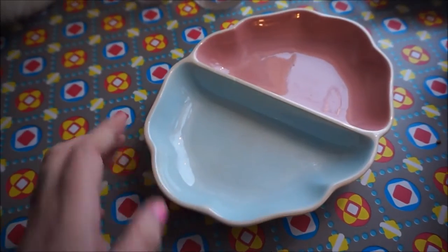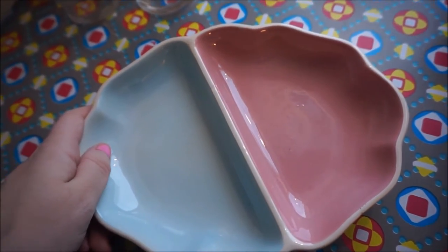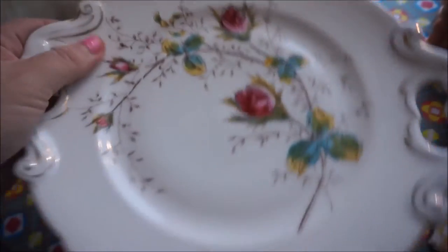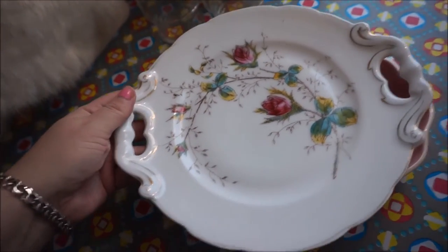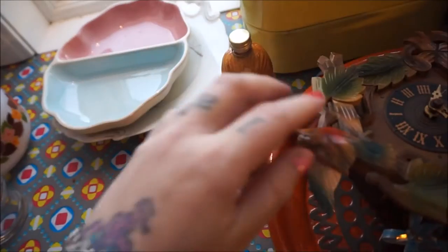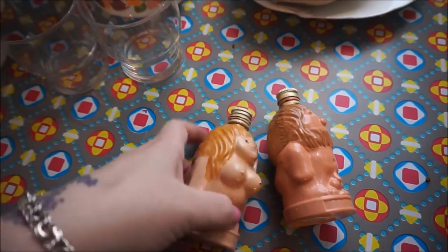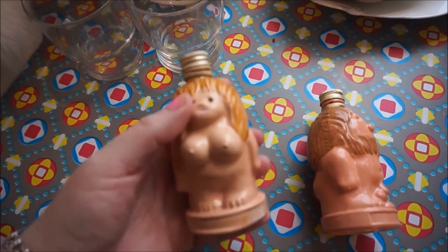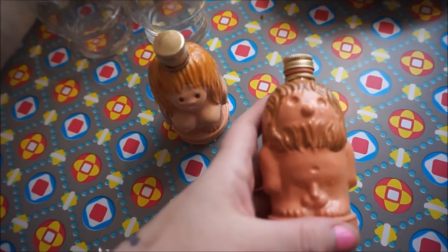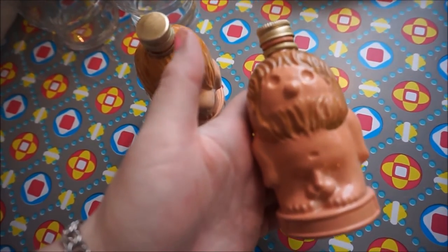I got this little vintage dish, plating dish, and I got this beauty, and I'm thinking to use it for cookies or something. I love kitsch things. You don't know if they are ugly or if they are pretty. And I got these two tiny liquor bottles in the shape of a man and a woman. And my parents used to have candles like these by their bed when I was little. Now I have little bottles.